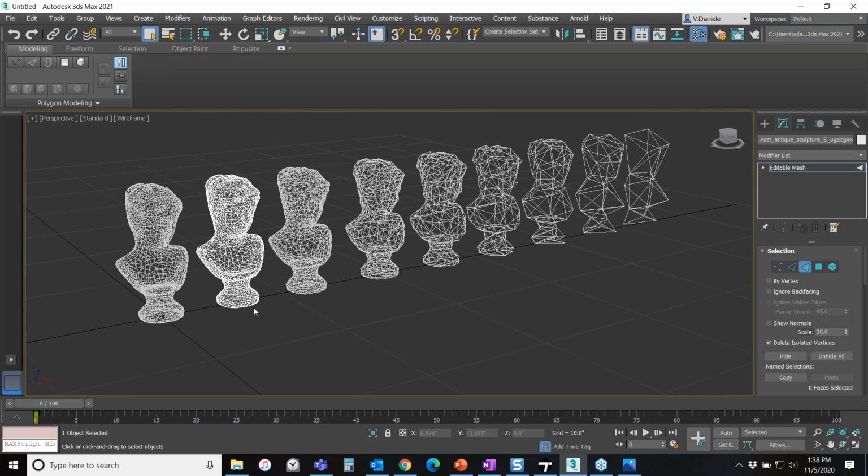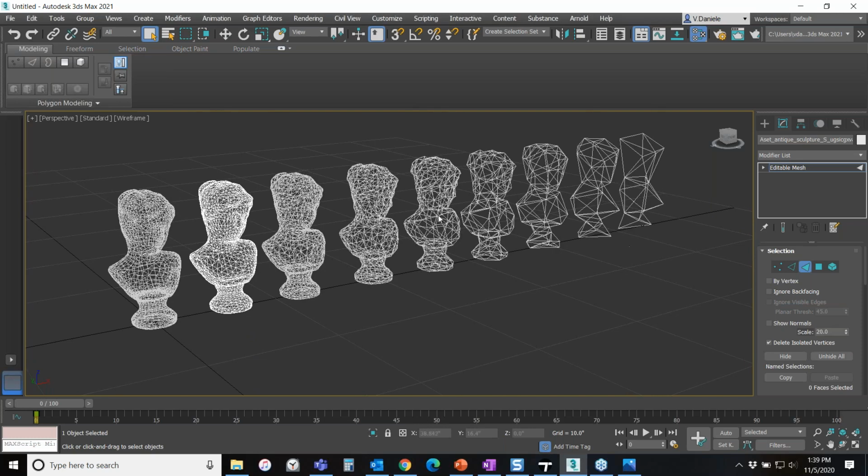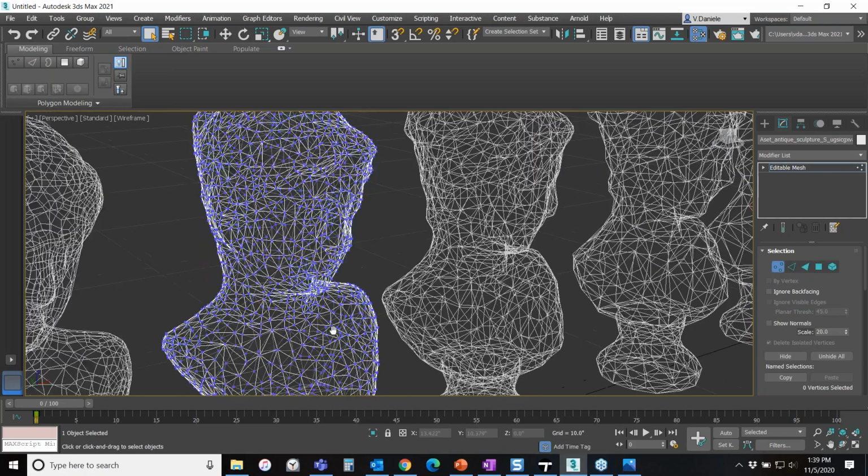Same goes with the point cloud. You're going to get points that are outside of what you really want to capture, and a lot of times you have to crop that out and clean it up. That's part of the process, but using a program like 3ds Max, you can actually edit the surfaces and clean them up.